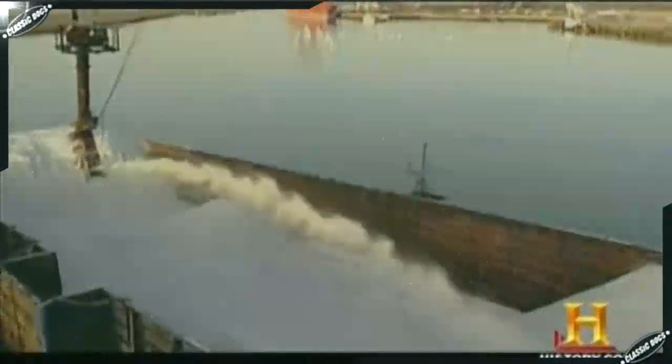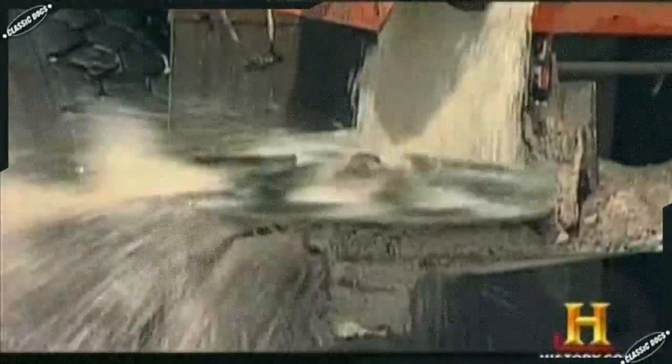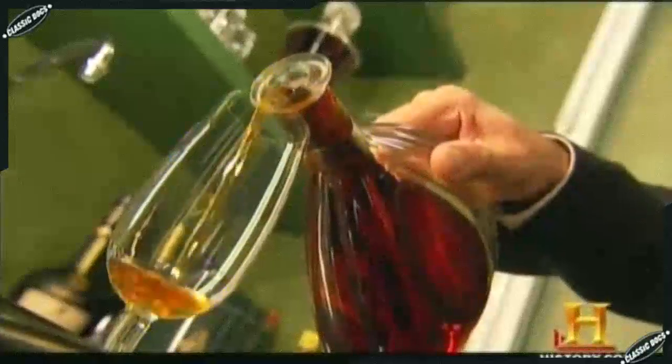Part of salt's value lies in its versatility. It has 14,000 known uses, from softening water to killing poison ivy. We all know it adds flavor to our food. But did you know that it's a vital ingredient in glass, rubber, paint, and bug spray?